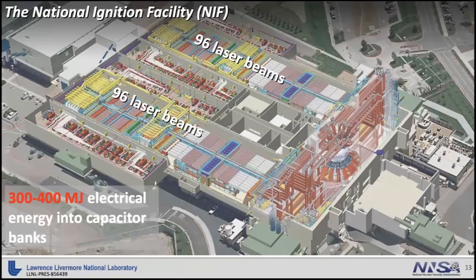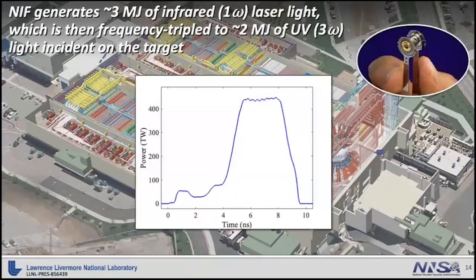In reality, depending on how complicated an experiment is, it might be several days for a single shot. Okay, so with those 300 megajoules, we generate 3 megajoules of infrared laser light. So this is about 1 micron wavelength. But then for physics reasons, we actually don't like to shoot in the IR, so we frequency triple it to UV, 351 nanometers, and that leaves us with about 2 megajoules of laser light that can be put on the target, and a typical pulse shape is shown here at the center.